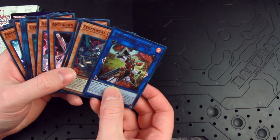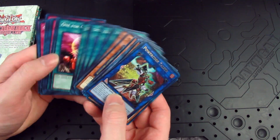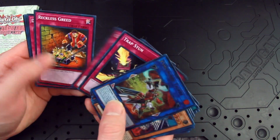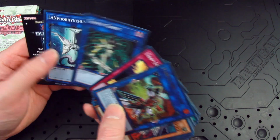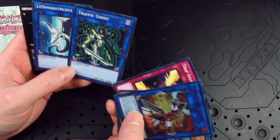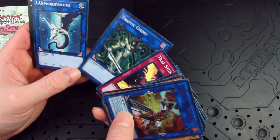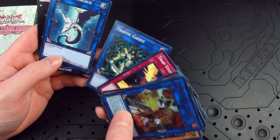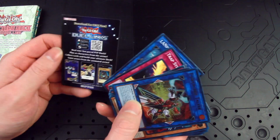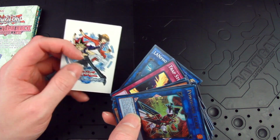Some new toys to play with, a lot more new toys to play with than with a normal deck, and some staple cards. A lot of really important cards, like Trap Stun is a good card, Call of the Haunted, a lot of really fun stuff. And I guess Land Farincus and Traffic Ghost are considered to be commons more than anything. Cyberse Link, 3 monsters. I guess because it has a lot of link points that point backwards, it's designed to allow you to summon a lot of things. Yeah, it's just an ad. I was wondering if it was just an ad for Dual Links thrown into the deck there.